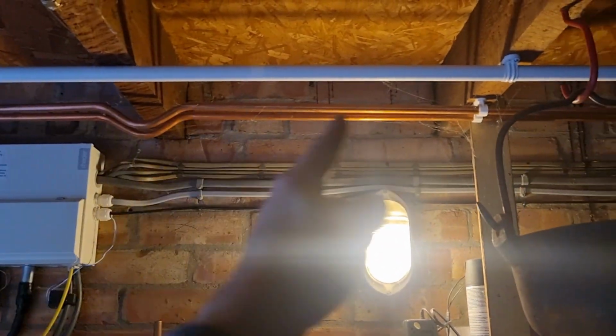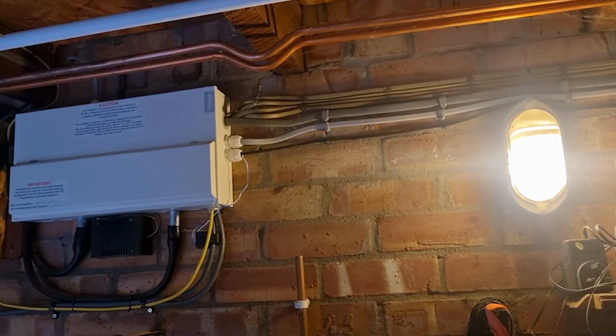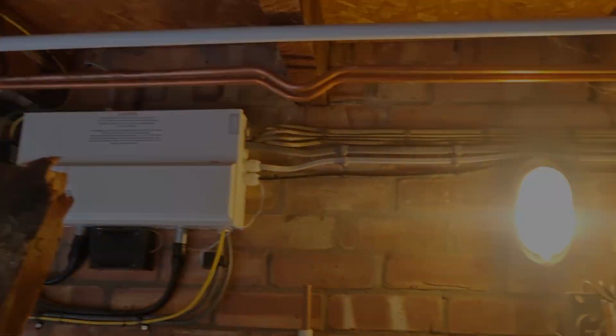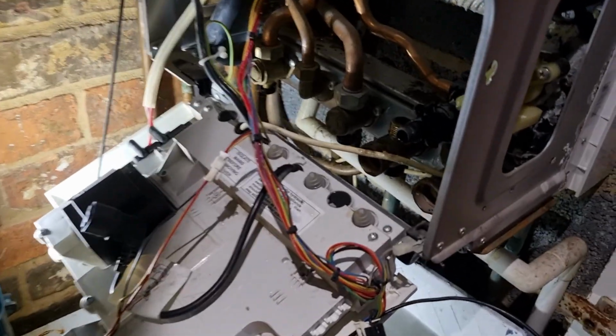And then we'll end up, as I've already said, swinging it across and out of the way of all them cables and stuff. Other than that, it looks okay. It's just feeding a boiler. So we'll pop back at some point when the kitchen's in.